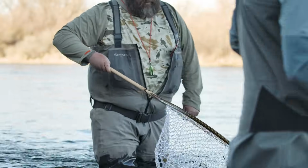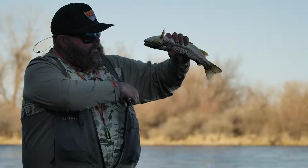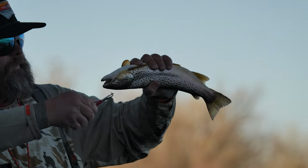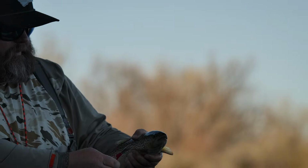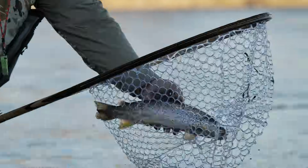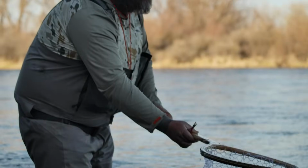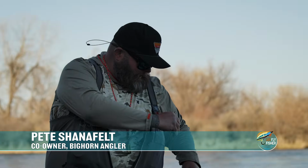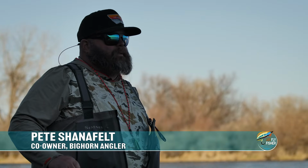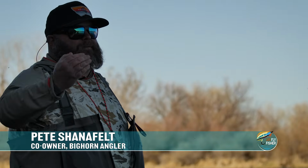Nice. You cannot beat dry fly fishing. It is absolutely unreal. That was awesome. So Pete, you advised me to pitch that fly like 3 to 4 feet above the feeding fish. How come? Well, we're in this big flat here. A lot of times in the faster water, you can fish your bug pretty close to the fish. These flats, I've noticed, especially on the Bighorn, these fish really like to see the fly.